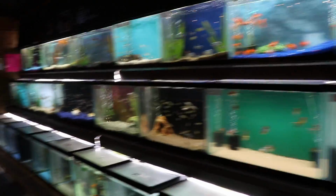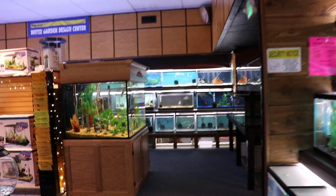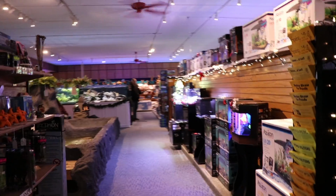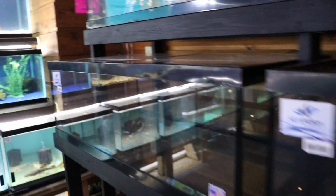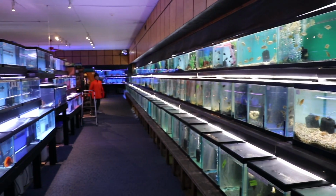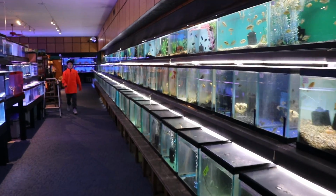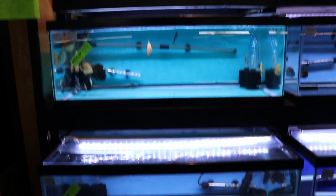And then you come down. You've got the big display. You've got another aisle of smaller tanks. Again, I'm really liking these frag tanks. Sephora. I'm going to have to look these up. And then you go all the way down that way, and you've got a bunch more. And there's Eli. Say hi, Eli. Wave.